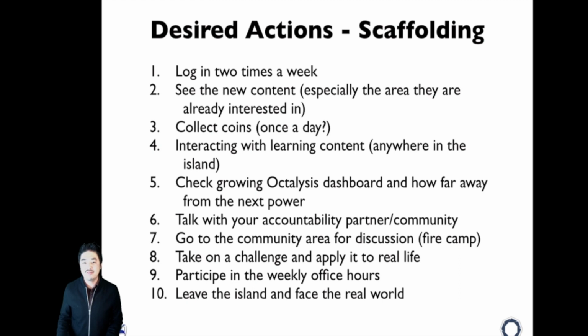Then you move to scaffolding, logging 2 times a week. So I want Octalysis Prime to be a 2 times a week experience. How you design for a 2 times a week experience is different from a once a week experience and different from a twice a day experience. The designs will all be different. I know the business metrics say once a week. That's how I measure success for my part. But when I'm actually designing, my goal is to design for people to come back 2 times a week.